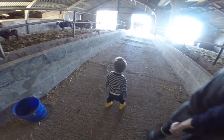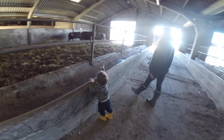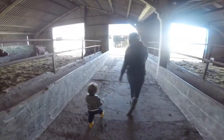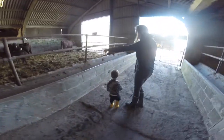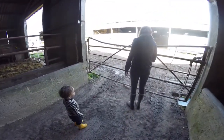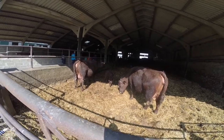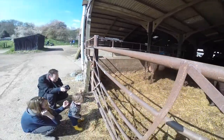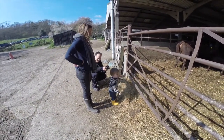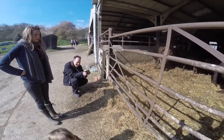What's in there, Woody? Oh, he's a little farmer boy now. Yeah, he wants to work on the farm, like granddad. Look, there's some more there. Yes, give one to the baby calf. Oh, one to granddad. Okay, yeah, I'll give it to that one. Okay, fine. Oh, look, Woody.